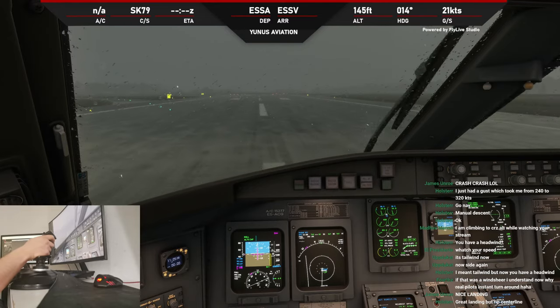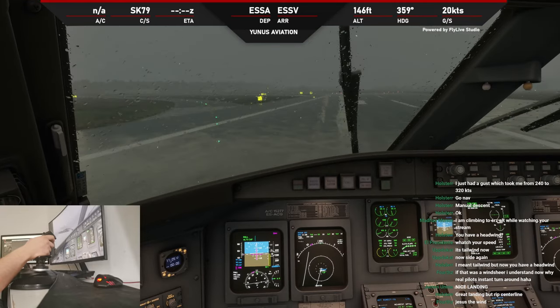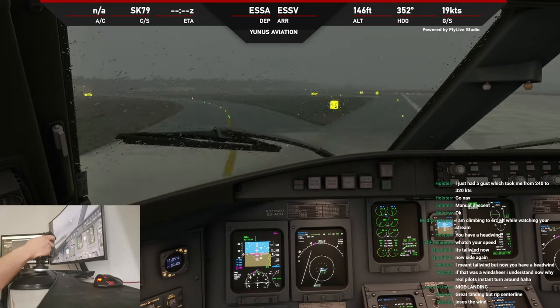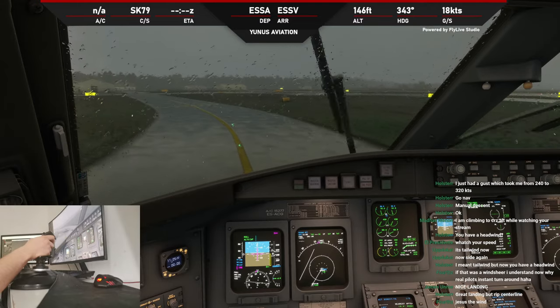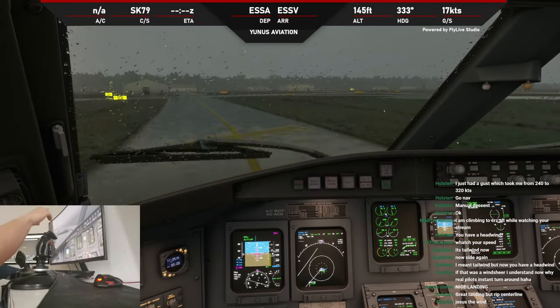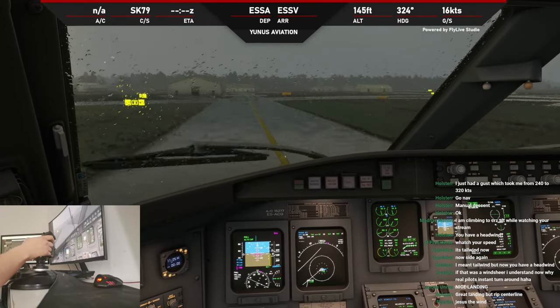Yeah, guys, welcome to Visby. Yes, that's also a physics bug here in MSFS, but it's getting you so much out of the center line. This is also very funny that in MSFS there are still the wipers not wiping the rain. That looks so strange.